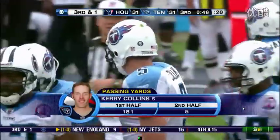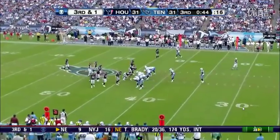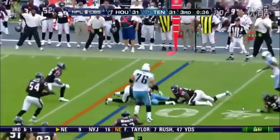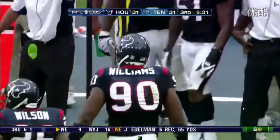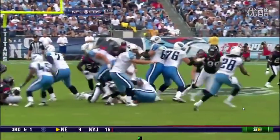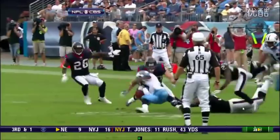And right now, Kerry Collins has got a little time, and now Mario Williams goes to the far side. He's going to try the right to one. They pitch it. Johnson. Great pursuit. Mario Williams tracked him down from behind. On third down and 1, they lose a yard, won't get it. Texans get the ball back. And now that's a play. Look at it. Mario Williams is 6'6" and weighs a bunch. And look at him cover that ground.